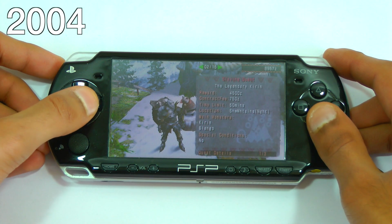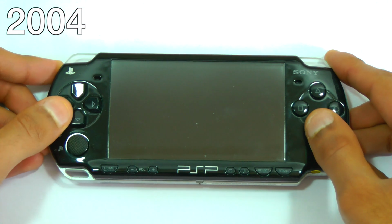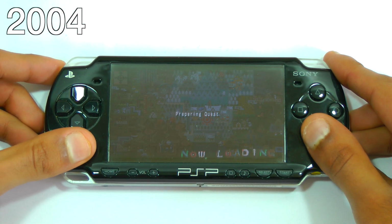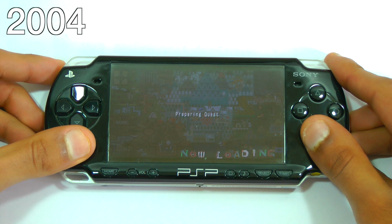So then came the PlayStation Portable, and this is by far the console I've played the most on altogether. This thing had so many awesome games, I just didn't have enough time for them. Just to name a few, there was Ratchet and Clank, there was God of War, there was Patapon, there was Loco Roco, there was Monster Hunter. It was just vast, and I enjoyed every last bit of it.